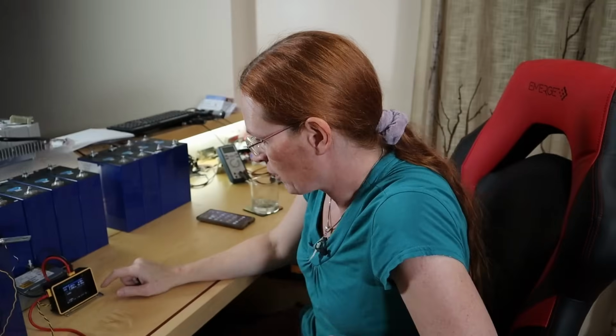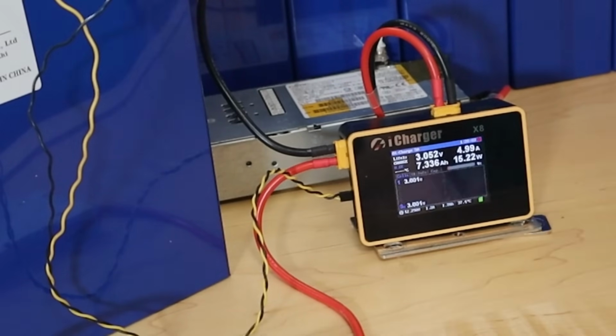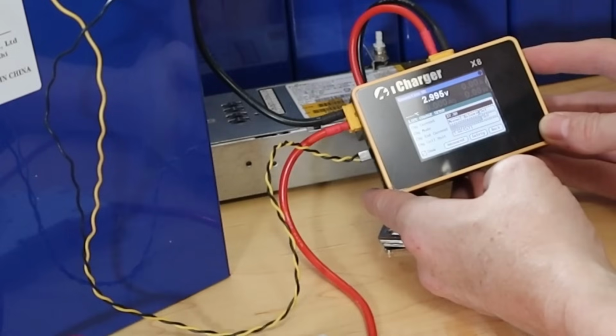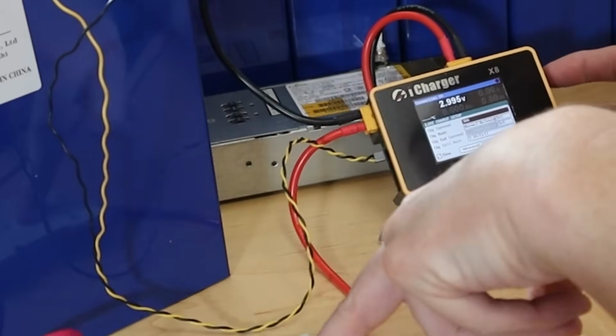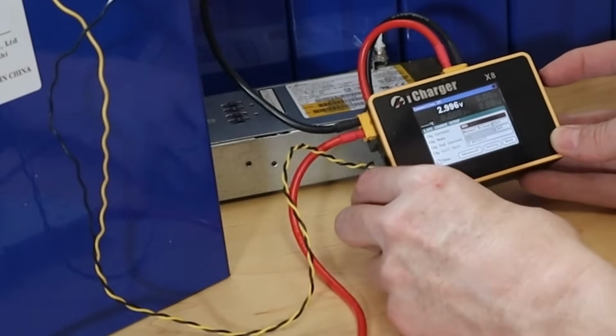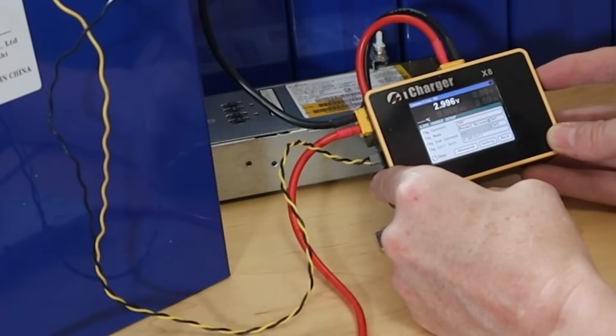All right, it's been charging for an hour and a half. After an hour and 28 minutes, at 7.3 amp hours in, the battery's risen to 3.05 volts. I want to bump the current now. Okay, I'm going all the way up to 30 amps. This is a 32 amp breaker, so it should be fine. And now that the battery voltage is 3 volts, it should be able to take this pretty fine. It might have been fine from the very beginning, but I wanted to start slow.